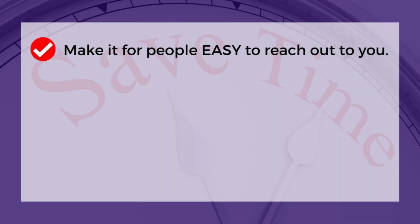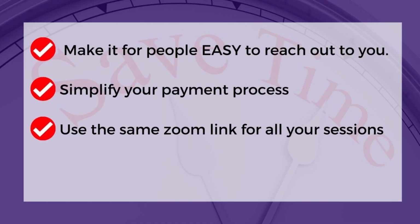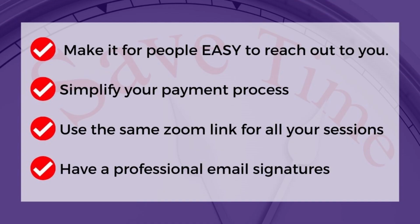So you guys, those are the 4 game-changing tips that I have for you. Make it easy for people to reach out to you with a contact me page that's set up. I use, like I said, I use Wix. Simplify your payment process. Have that payment process be automated so that you can take your hands off of it and you don't have to sit there figuring out everybody's invoices. And then the next is use the same Zoom link for all of your sessions. If you have that in your calendar and it's right there, it will be really easy for your clients to click on. And then have all of your information. Don't be afraid to put leave a testimonial in there. Use WiseStamp to be able to automate all of that for you so that you have a professionally great looking signature that people say, wow, when they see it.